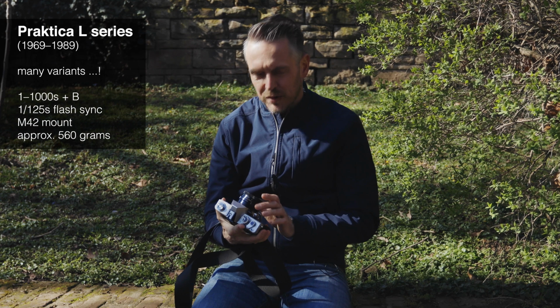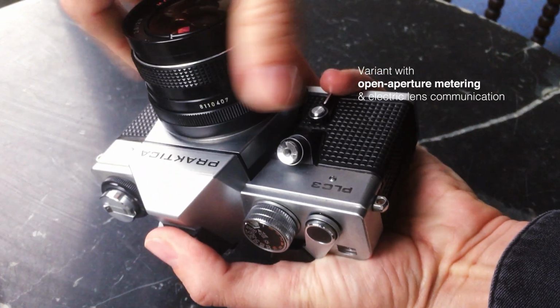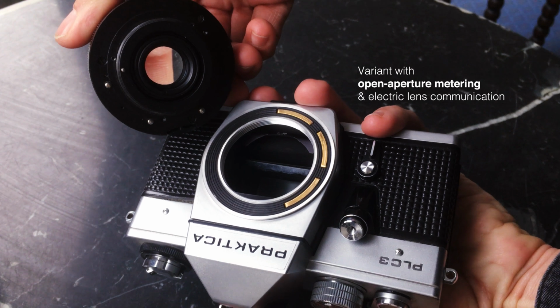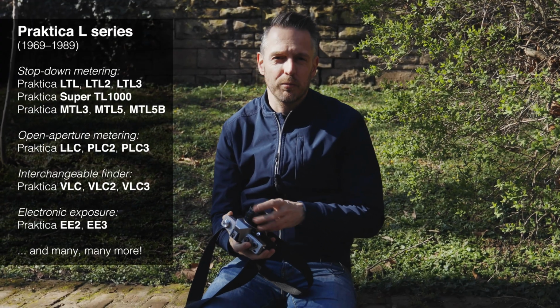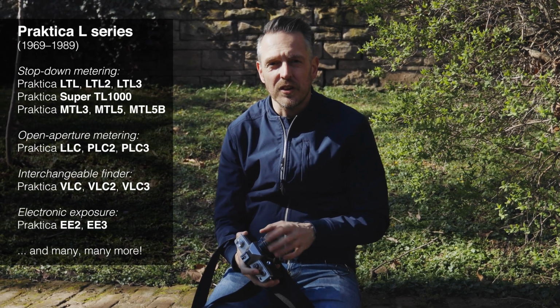So you had more basic ones with stop-down metering. You also had a very interesting one with full aperture metering with electric contacts between the lens and the camera that you would see here. And they got a patent on this because it was worldwide the first ever camera with electric communication between the lens and the camera body, also in 1969.